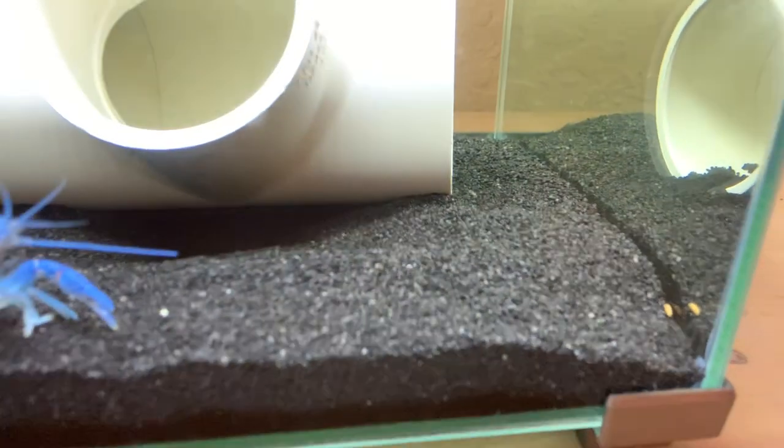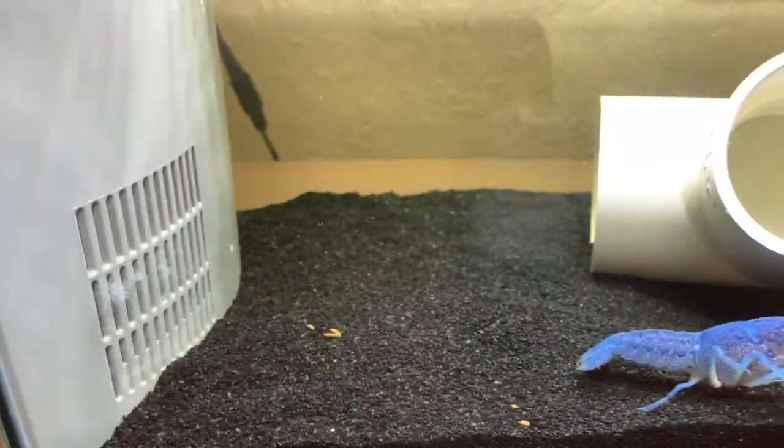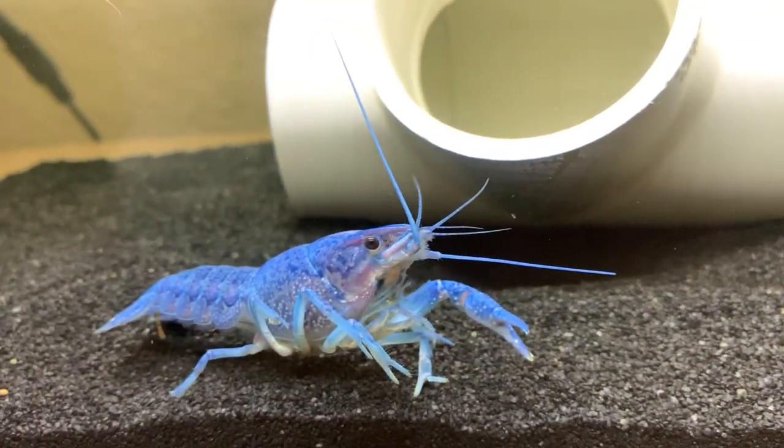So what happens, believe it or not, is that it can be very dirty like so, and then it can be super crystal clear and clean like this guy. You know what? He hasn't eaten in a while. Let's go ahead and feed him.